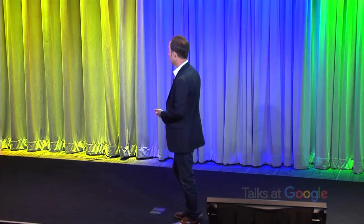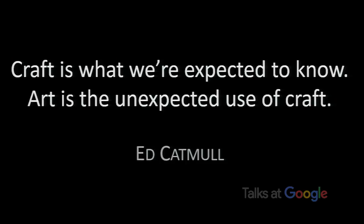So this is something that I really use to guide our team. It's a quote from Ed Catmull, who runs Pixar, wrote a book called Creativity, Inc. I really love this because when we bring scientists in, we expect them to know science. Yes, we may bring them in, we may train them and do some things, but we're really going for art.